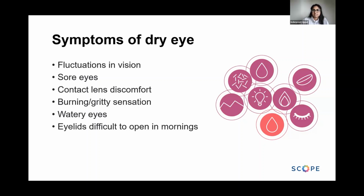Watery eyes, the majority of the time, is linked to Meibomian gland dysfunction, because you've got that lipid layer which isn't too great. The tears are evaporating and then the brain's telling the eyes, look, create me more tears, make me more tears, but they're not the correct sort of tears. So the patients are what we call reflex tearing, and that's what they're experiencing when they go for a walk in the wind, or just generally their eyes are constantly streaming. So it's a really key factor for Meibomian gland dysfunction, the watery eyes. And eyelids difficult to open in the mornings is also a really important one.